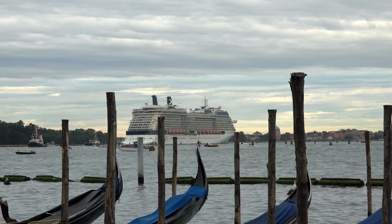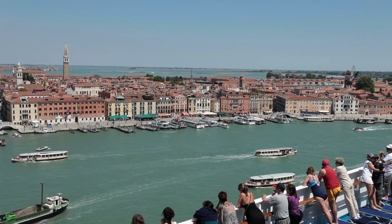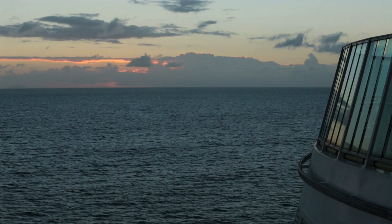Cruise excursions can cost a lot of money. It can be many hundreds of dollars added on to your vacation cost. So hopefully that's given you some alternative ways and given you more confidence to look at options and alternatives to cruise line excursions.